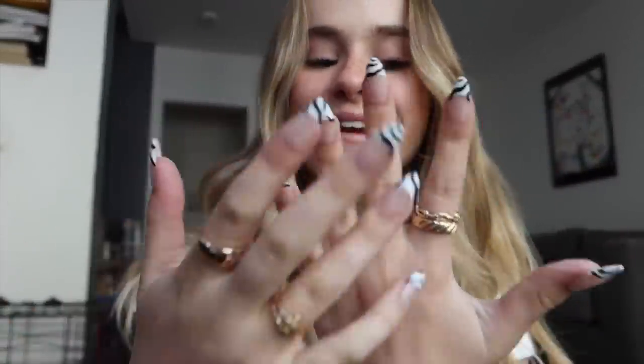I'm obsessed. Okay, the next accessory that I have are these rings. Oh my god. I'm not wearing one of them right now. I'll go get it in a second, but let me show you the ones I am wearing right now. These are the cutest rings that I've ever had. They're chunky gold rings, which I love.